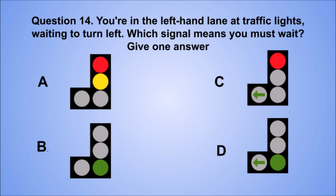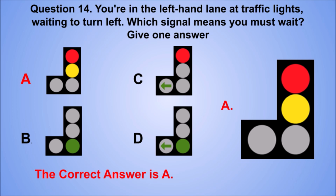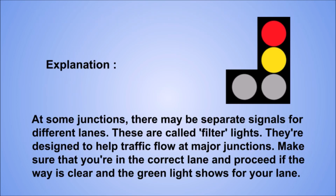Question 14. You're in the left-hand lane at traffic lights, waiting to turn left. Which signal means you must wait? Give one answer. A. B. C. D. The correct answer is A. Explanation: at some junctions, there may be separate signals for different lanes. These are called filter lights. They're designed to help traffic flow at major junctions. Make sure that you're in the correct lane and proceed if the way is clear and the green light shows for your lane.